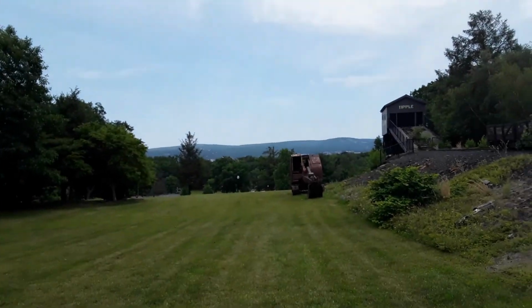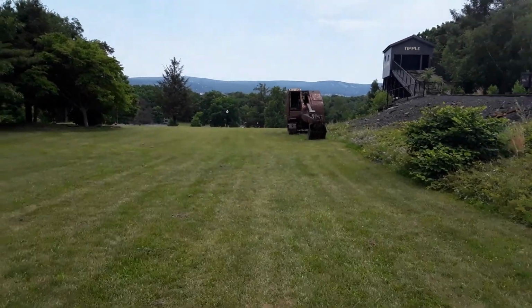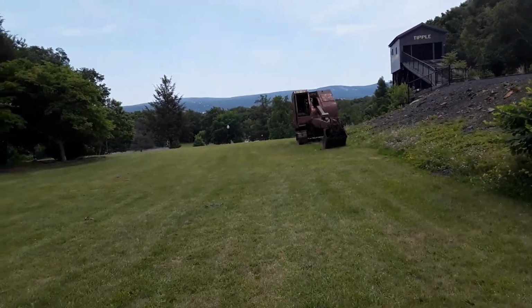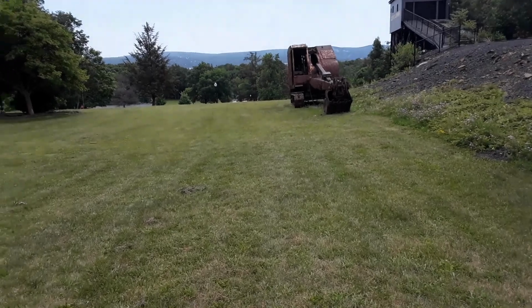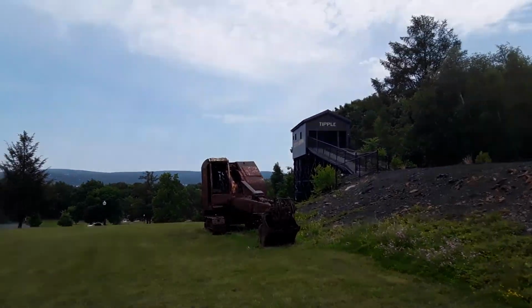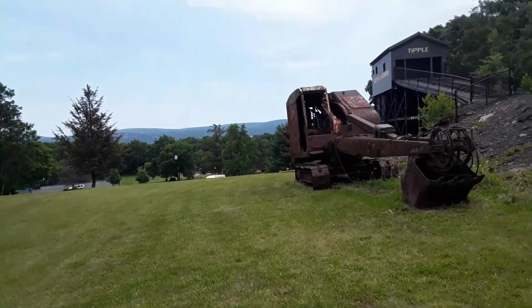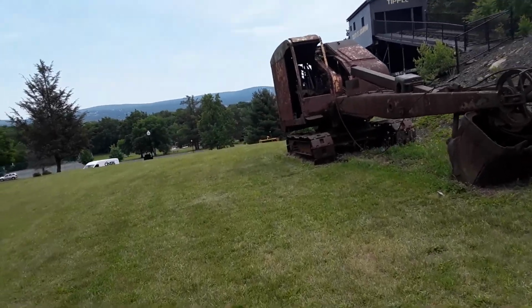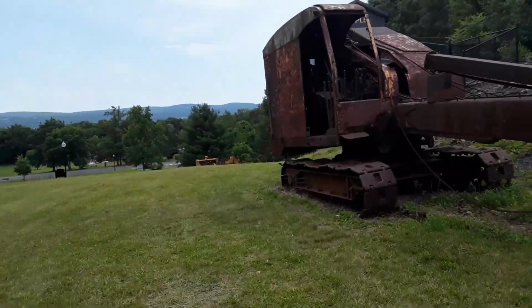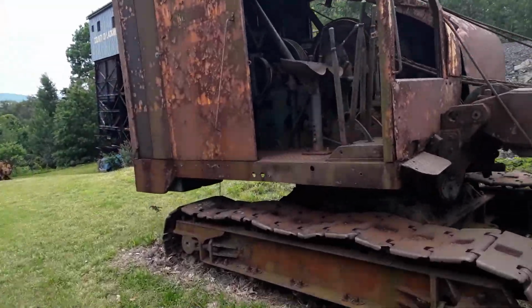Such a beautiful location. I mean, you can just come up here and relax all day long, and it's just refreshing to be out and about. I believe the steam shovels were used in the mines, especially topside, to help out with ventilation purposes or something like that. I'm not definite, but that would be my guess. There's another train.